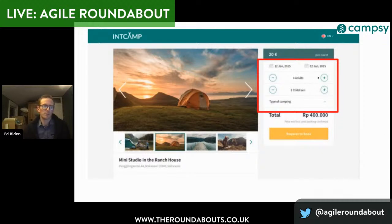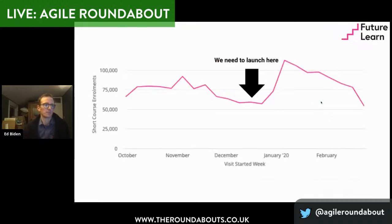So instead of putting in the number of guests and the number of rooms you wanted, we had the number of adults, the number of children, and the type of camping. So that's tent, caravan, RV, that type of thing. That's because that's how campsites do their bookings. But that's all the changes that we made. And by really restricting the scope there, that allowed us to get something out really quickly.